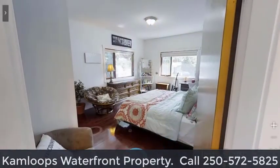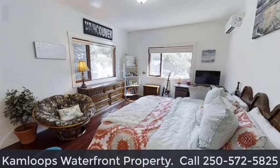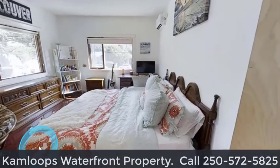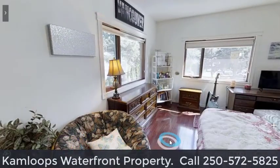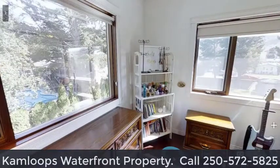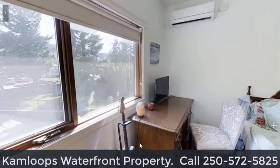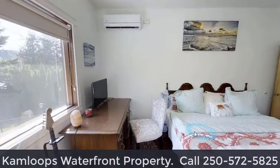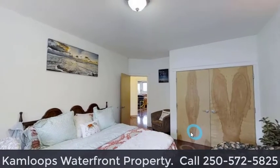So we'll take a quick peek in there, and you can see that it is also a very, very large room. There's lots of space there, and there's a very generous closet, well actually it's not a walk-in closet, but it's a double door closet that you'll see here in just a second. But it's got room here for a king-size bed and a desk and lots of furniture and some sitting chairs.